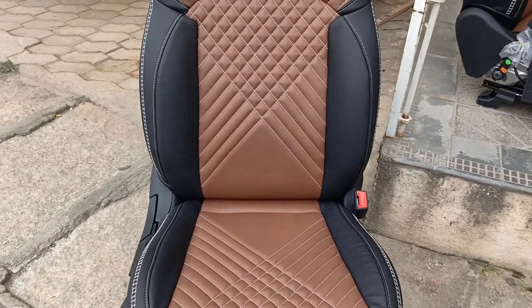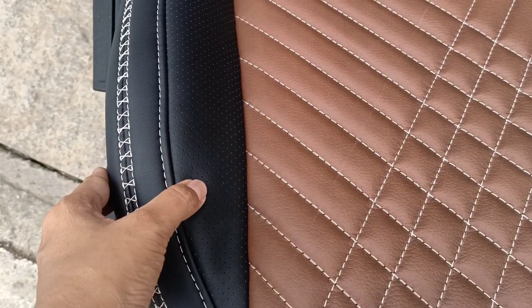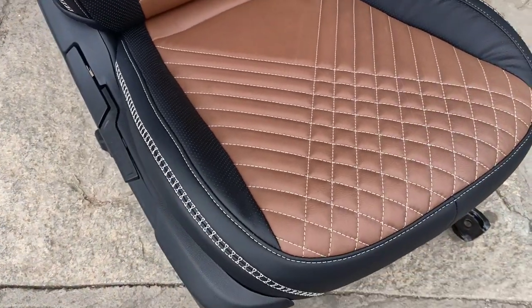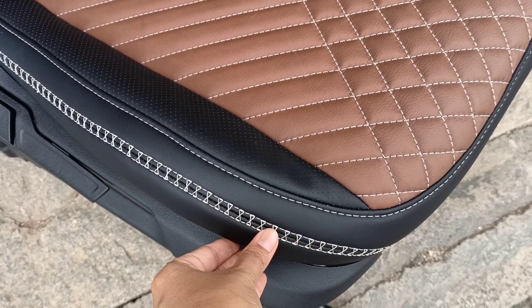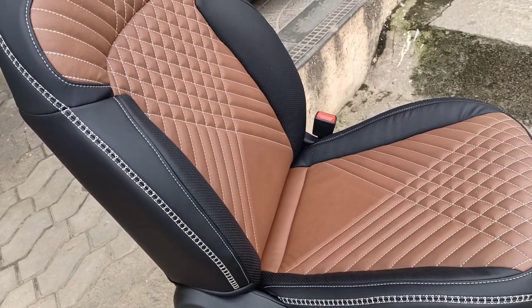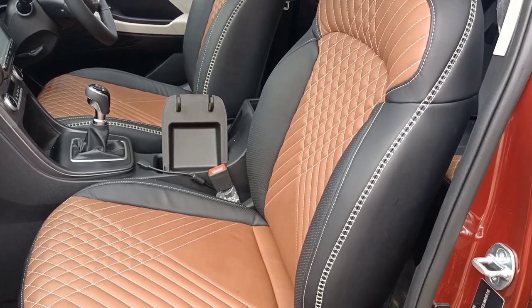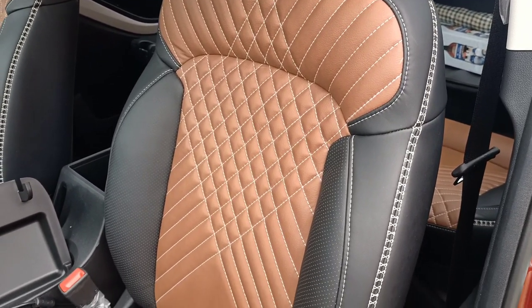It won't be too much. It comes to an affordable price. And this part we have used a perforated design. The side stitching we have used a pattern like this. This looks really good. Front seats are already ready and they have fixed it. Look at the work, it is so clean and the finishing is so neat.